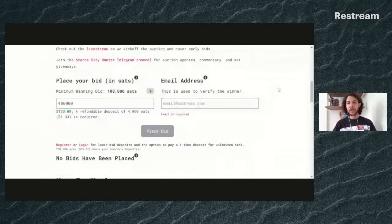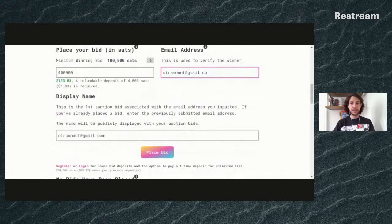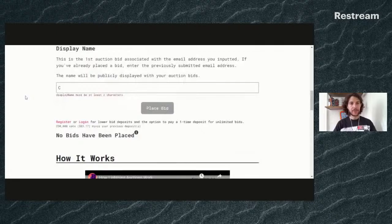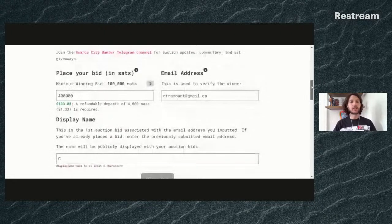We just need an email address from you to verify the winner and refund your sats at the end. If it's your first time placing a bid with that email address, we'll ask for a display name. That's what actually shows up in the bid table here. Your email address stays private. And from here, once you select place bid, we'll give you some more important information, and then you'll be directed to BTC Pay Server to pay an invoice of your required bid deposit.